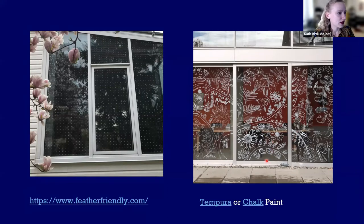And it's a great way to employ an artist in the community or just get your creative outlet out. This drawing isn't perfect. I gotta say, there are some spaces here that aren't quite 2 by 2 inches. So I would fill that in a little bit more. But it's still a really fun way to get people in the community asking, like, hey, what's all that art about? And then you can use it as an advocacy tool to say, oh, I'm making my windows bird safe, and get the word out there.